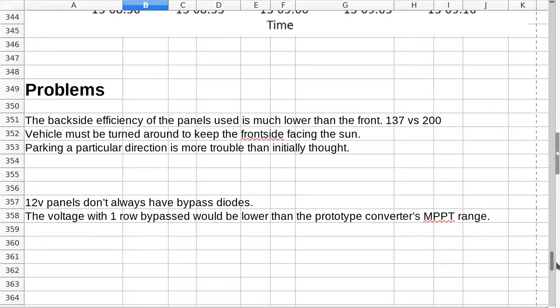Now, in order to do that, the voltage of the whole array needs to decrease. And since our array only has two panels in it, our voltage would have to be cut in half in order to have one of the panels bypassed. And the converter we use was not designed to operate from that voltage. It needs a full 72 cells in order to generate the voltage it needs to charge the traction battery. In addition, we found that our 12-volt solar panels didn't seem to have any bypass diodes to bypass parts of the array.